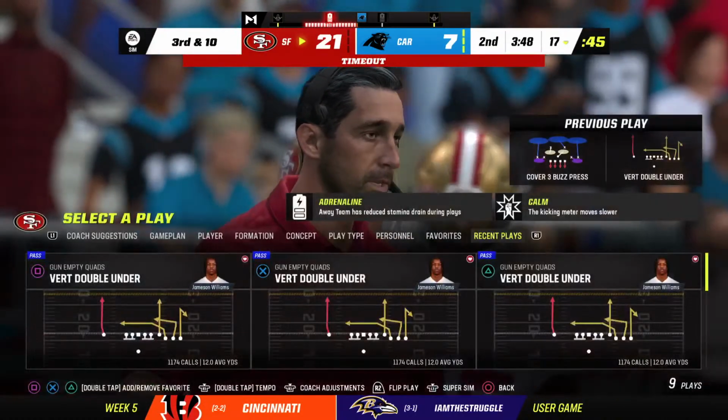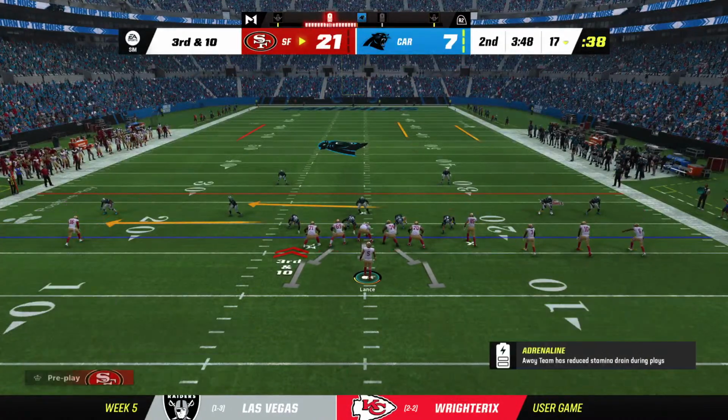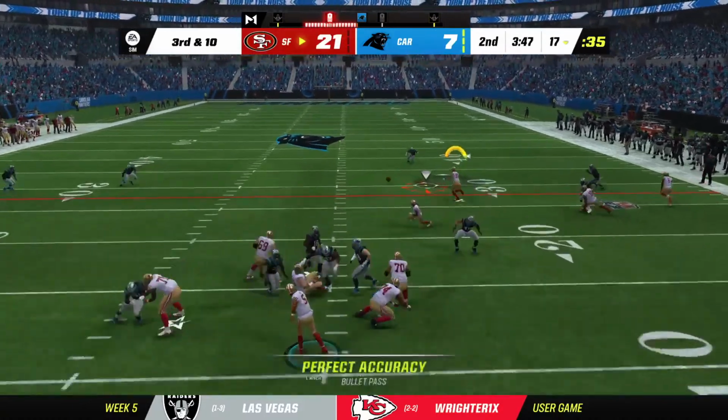Routes and how you change up, take pace off, do different things, and he incorporated that into his route running. So back-to-back incompletions, and that has him staring at a 3rd and 10.